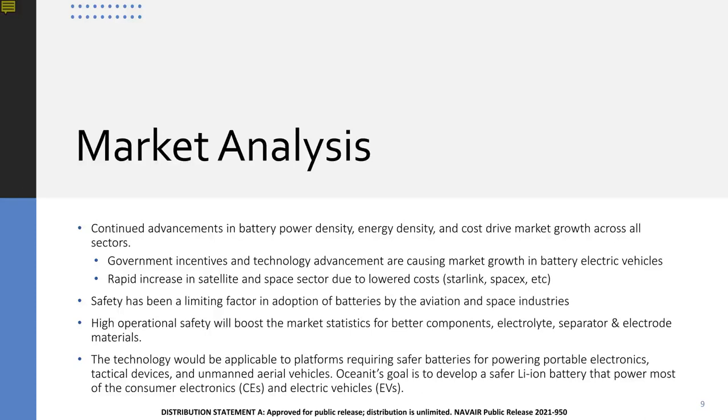Advancements in battery power density, energy density, and cost drive market growth across all sectors. Also, government incentives and technology advancement are causing market growth in battery electric vehicles and the space sector due to lowered cost. Safety has been a limiting factor in adopting lithium-ion batteries by the aviation and space industries. Oceanit's advanced separator technology provides a unique benefit to any application requiring a high degree of safety in the commercial sphere. Wearable electronics, tactical devices, unmanned aerial vehicles, and portable electronics are all avenues that Oceanit is exploring. At scale, Oceanit aims to become an industry leader in supplying safer lithium-ion batteries to consumer electronics and electric vehicles.